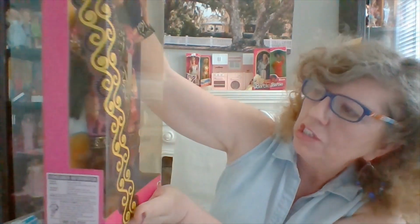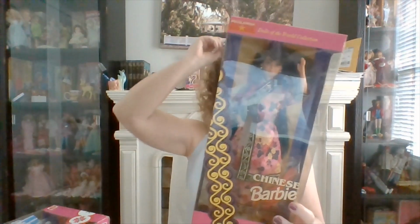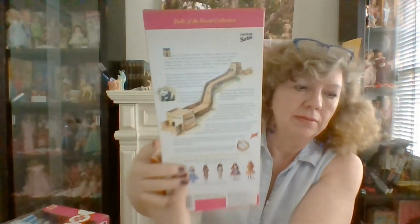So that's the Chinese Barbie with her long outfit. I don't know what you call those. And it shows the Great Wall of China on the back. Can you imagine how long it took to build that wall? Does anybody know? I don't know.